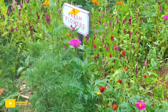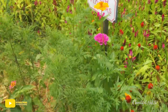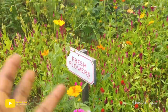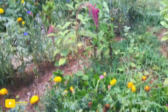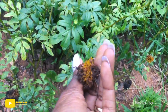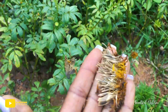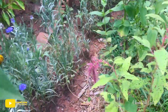And the cut flower garden is doing really well. It's starting to really come open. Cosmos are here, zinnias caught bright lights, and these are the marigold that needs to be harvested. These are the seeds. So lots of seeds there.